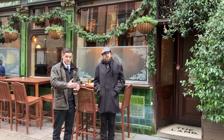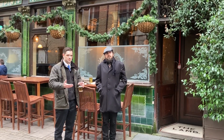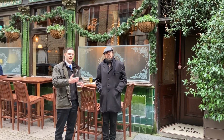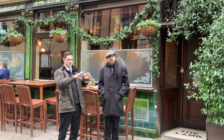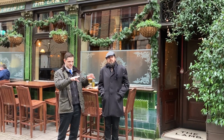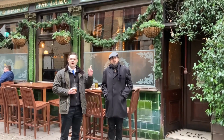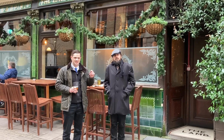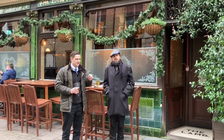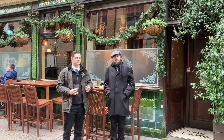So you'd have the working or lower class on one side and the upper classes or middle classes, preferably middle classes, on the other side. And the middle classes would be able to see through the glass as they drank, but not vice versa. And this is one of the few pubs which still keeps snob screens, and it's absolutely brilliant. It's a great insight into not just our past, but the class system itself.